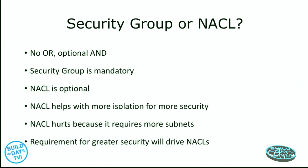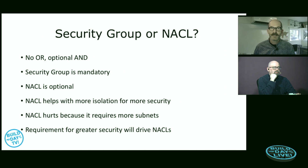As a result of having two places you can set firewall policy, we get a direct question. Which should I use? Should I use a security group or a network access control list? And the answer is it's not an or, it's an and. You must use security groups. You can't create something on a VPC without a security group attached to it. But the network access control list, well, it's actually mandatory as well. It's just that the default is wide open. If you want to add additional security, you can do that by restricting down the network access control lists. Create new network access control lists and attach them to the subnet that you want to be more restrictive on.